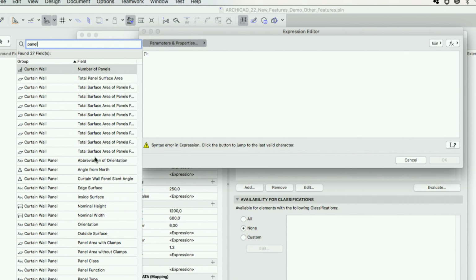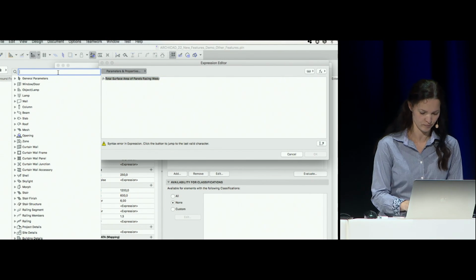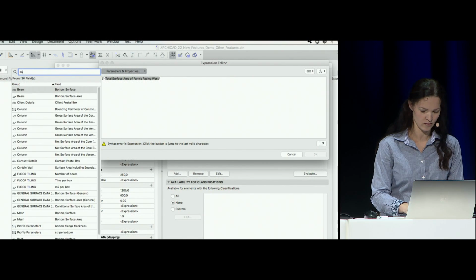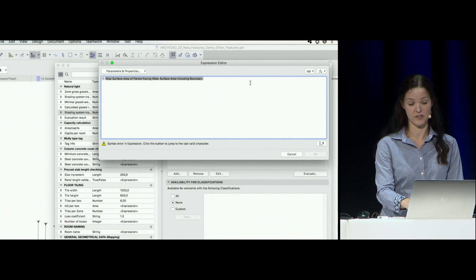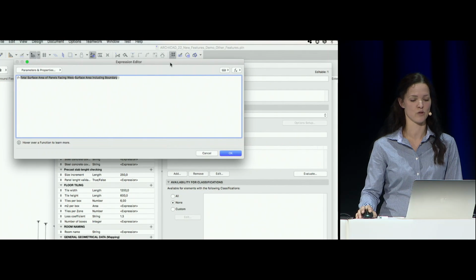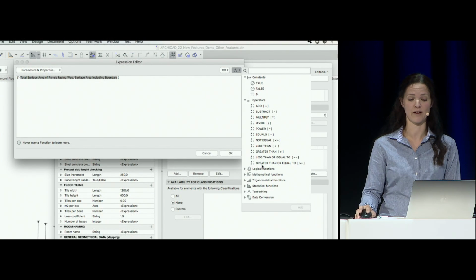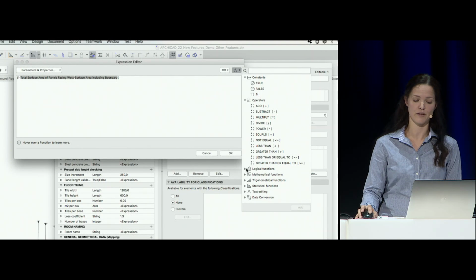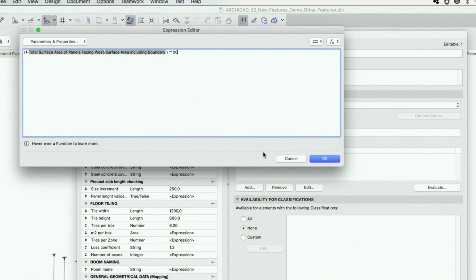So I just wanted to make sure that you see. And I can also add the other part. And then because I'd like to have a percentage-like result at the end, I can also multiply it. Well, besides typing the mathematical functions, I also have the option to choose from the predefined options here in ARCHICAD. You can find the basic mathematical operations, logical functions, trigonometrical functions, and so on, ready to use in the list. So I just click multiply and multiply it by 100.